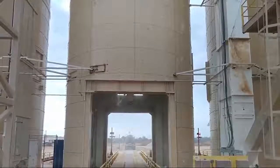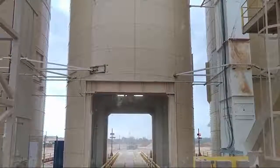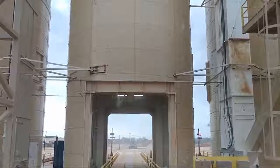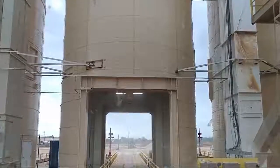Go ahead and park behind follow 2. Follow 8, go in the corner. 10-4. Park behind follow 2.